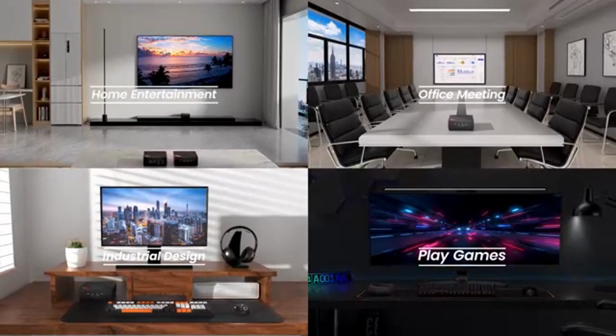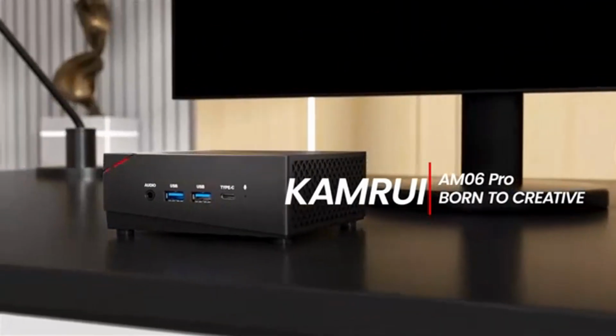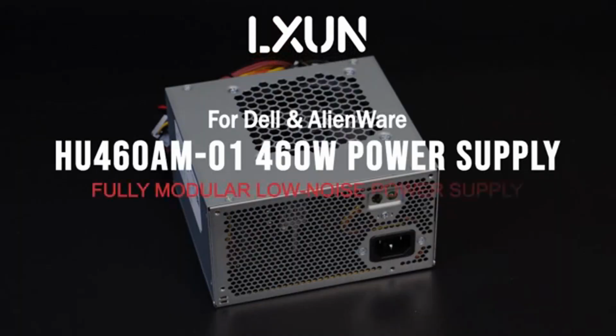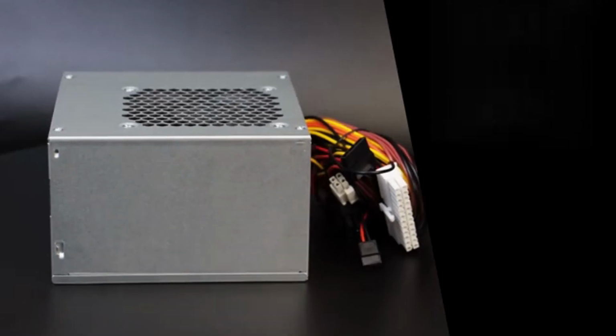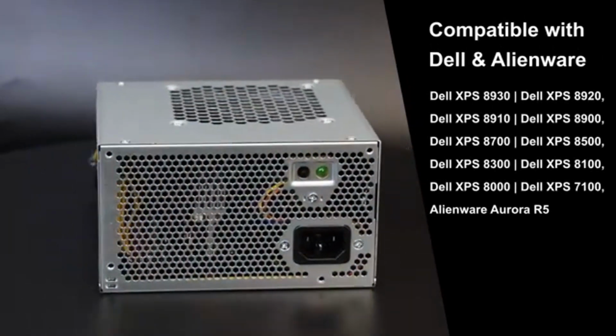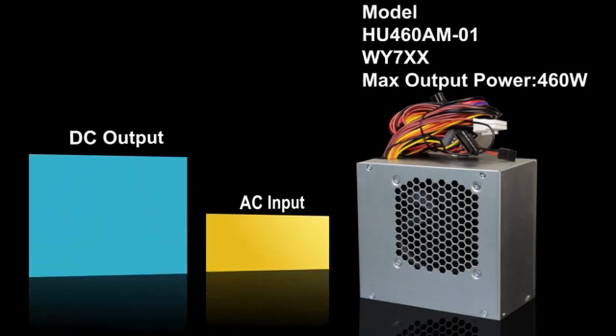Storage. For storage, the Lenovo V15 Gen 4 comes equipped with a 512 GB SSD, providing ample space for your files, applications, and data. SSDs are known for their fast read and write speeds, which significantly improve boot times and the overall performance of the laptop.